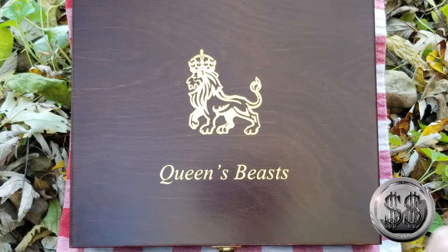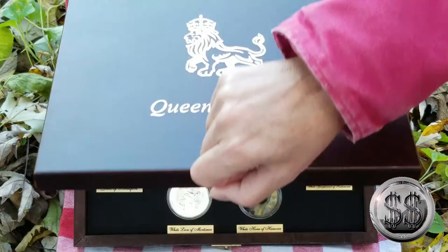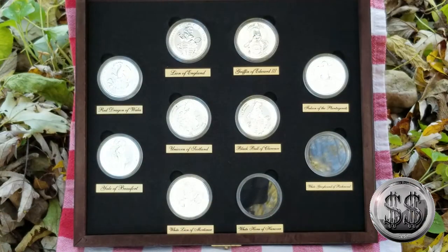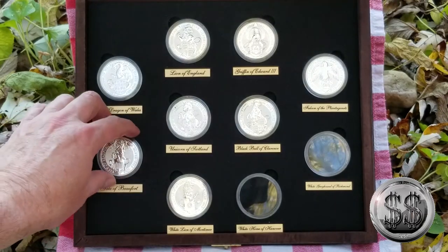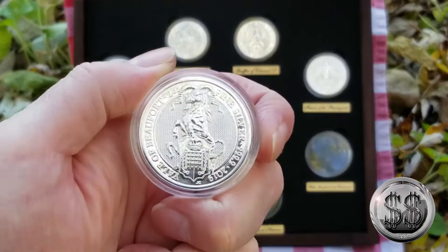The Queen's Beast. The Yale of Beaufort.